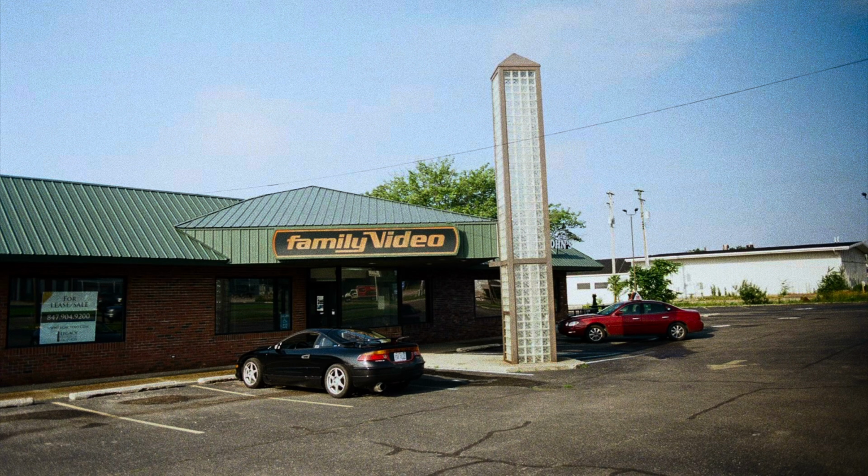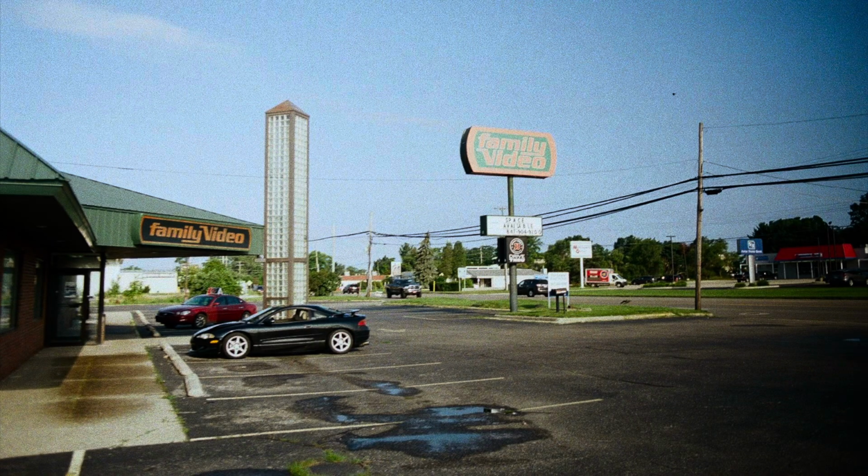So I stopped at a fuel station in Ludington, and on my way, I came across a fairly intact Family Video location. Now, Family Video has long been closed, but this seemed fairly intact with the signage and the glass tower out front, and I thought it was kind of cool that it still served as a symbol of what once was. So I took a few photos with the Talon.